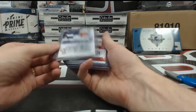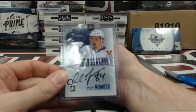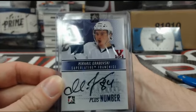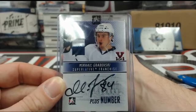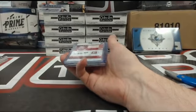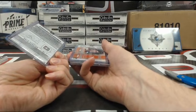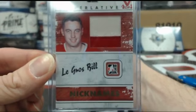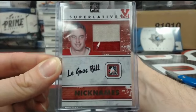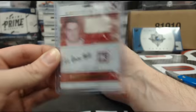All right, we have blue version of plus number of Mikhail Grabowski. We have a gold version, one of one, of Jean Beliveau. Nicknamed Le Gros Bill, one of one, Jean Beliveau.